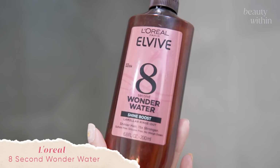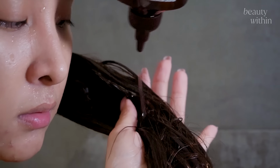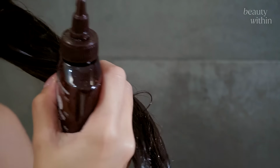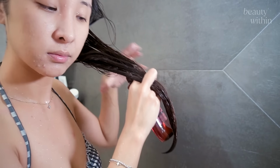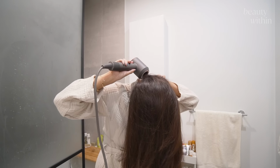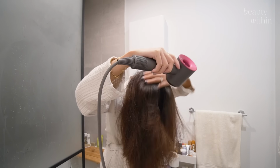Okay, next for hair, this is the L'Oreal Elvive 8-Second Wonder Water. After your shampoo and before your conditioner, you put it onto the mid to the end lengths of your hair and just let it sit. It does say 8 seconds, but I put it on there for at least maybe 30 seconds or a minute. It's just like a flash kind of step, and you just squish it in there. But let me tell you, even if you leave it on there for 8 seconds, you wash it off, your hair is soft, it's detangled, it's smooth, and after you blow dry it, it's so manageable, and I just fell in love with this.